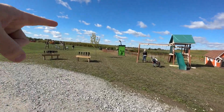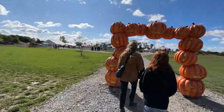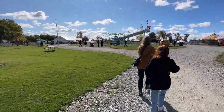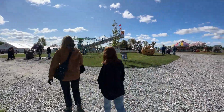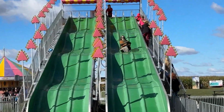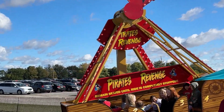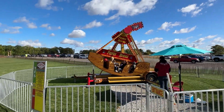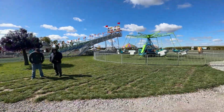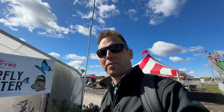That green thing's new from last year. You make your imprint. Let's go check out the butterfly exhibit.